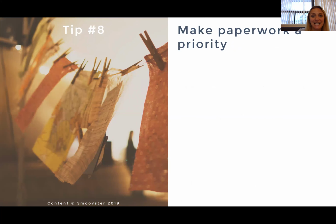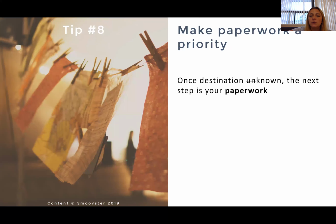Tip number eight, make paperwork a priority. Now, personally, when I hear about paperwork, I start feeling sick. Paperwork is usually something that is very tedious. There are a lot of things that don't depend on you, but this is why we need to make it a priority. So as soon as you've decided on a destination, the next step is your paperwork.